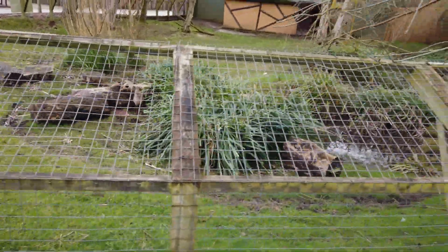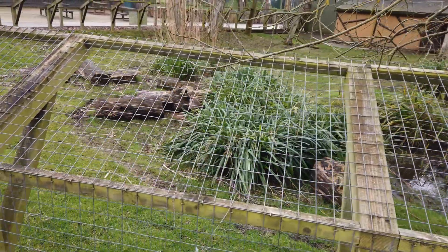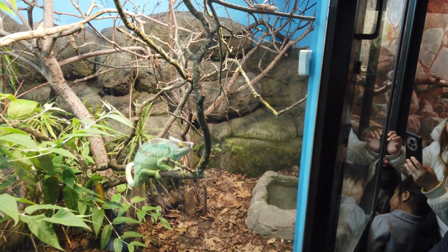So you know what, I don't think I've ever seen the dik-diks out in the paddock before. So now they've moved the big cranes out of the way, maybe they're a bit more confident. Look at him just sat there chewing. He's having a look. He might move a bit.